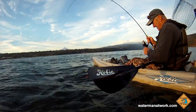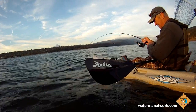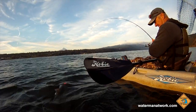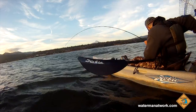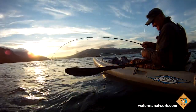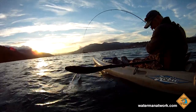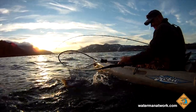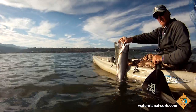It's starting to feel a little more like autumn, and I got a hookup just as the sun was coming up. I brought the net this time. In the boat. Just after sunrise and 2 salmon in the kayak.